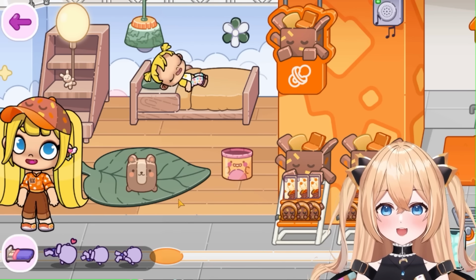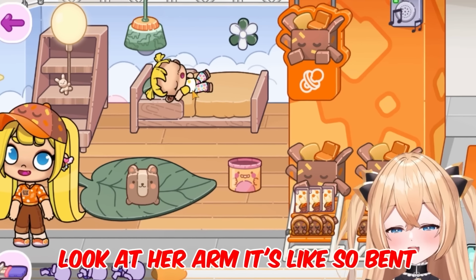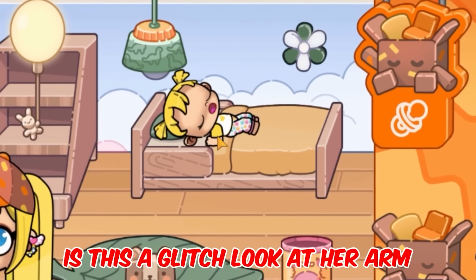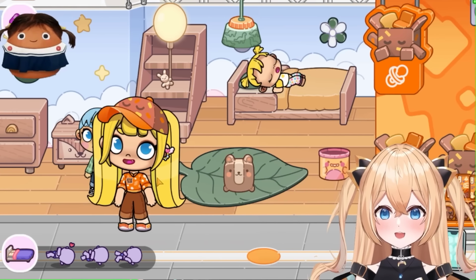Oh, so cute. I wish they could tuck them in. Look at her arm. It's so bent. Wait, what's wrong with her arm? Look. Oh no, is this a glitch? Look at her arm. It's kind of scary.